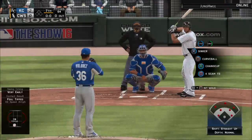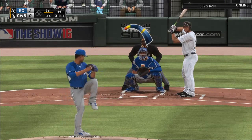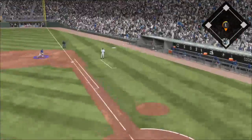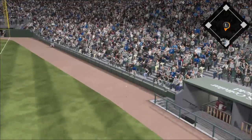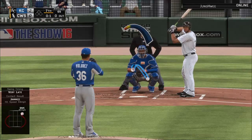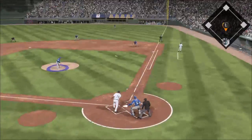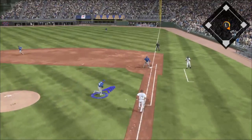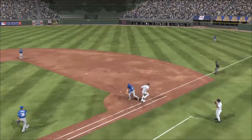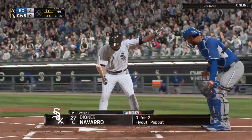Jose Abreu steps into the box as the leadoff hitter here in the bottom of the 7th. And so far in this one, they're still getting shut out. So this leadoff at-bat could be huge if he can just get on base, because they've been held in check all game. Volquez into the windup. Here's the 0-1. Broken bat as this ball's hit on the ground. On to first, and that is a big out to lead off the home 7th.